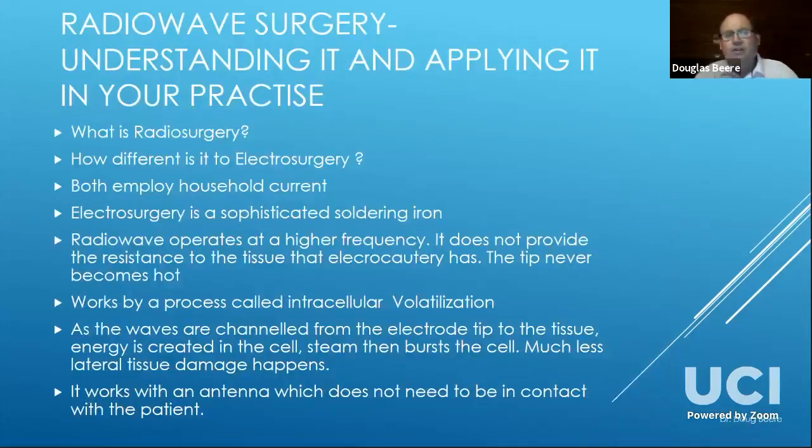Why do I use radio wave as opposed to electrosurgery? I don't use blades apart from a number 11 in my facial plastic practice. I exclusively use a radio wave. Electrosurgery, without being degrading, is a sophisticated soldering iron, whereas a radio wave operates at a much higher frequency. It does not provide the resistance to the tissues that sometimes electrocautery has. Your tip never gets hot. It causes intracellular volatilization. All your energy is channeled into the cells.